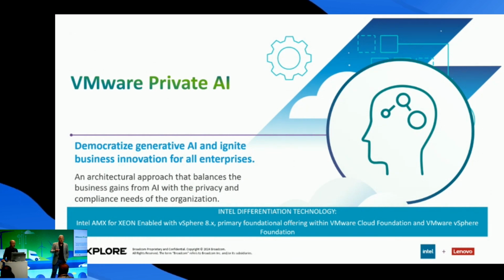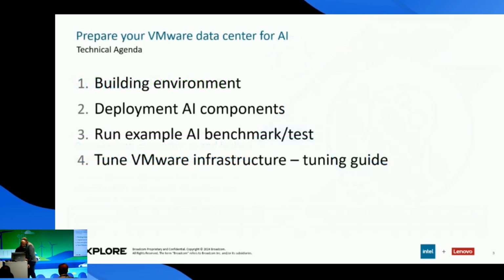A couple other things: if you're familiar with Lenovo, Lenovo's in the server business. We have over 60 servers that can do GPUs and CPUs, and we have over 85 solutions in that area. You're going to see a demonstration of the testing and work that we've done. So I'm going to hand this over to Patrick, because we only have 25 minutes. Exactly. So we have just 25 minutes, and I will go very fast with the information.